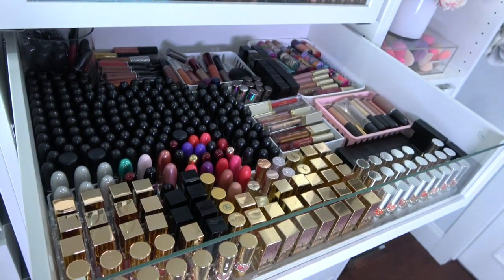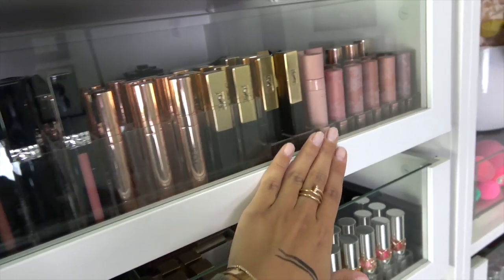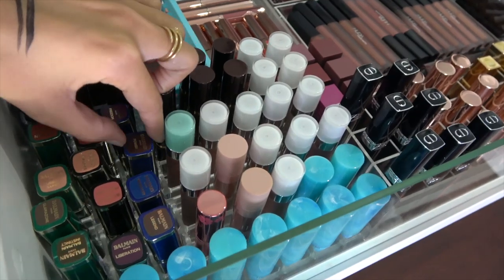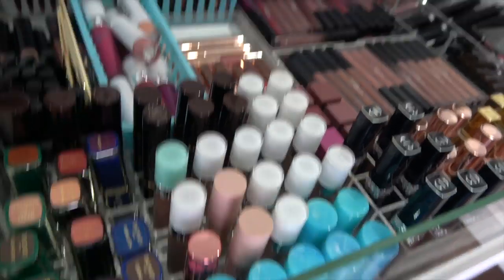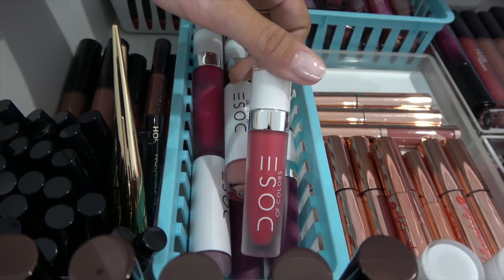This drawer has a lot going on, guys. You can see Tarte, Christian Dior, Dose of Colors, YSL, and then some Too Faced right here. But these are all of my Balm On L'Oreal. This was like a limited edition moment. And then back here I have just overflow of the liquid lips.